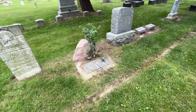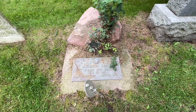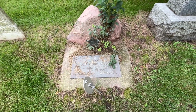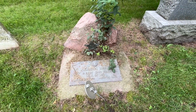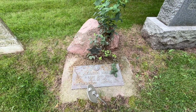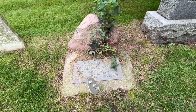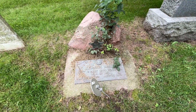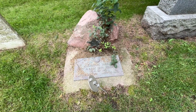Now this over here is the grave of Charles Reed. He was a veteran of the War of 1812, and he actually passed away in the middle of the Civil War. Now it looks like he served not only in the War of 1812, but he also served in the Civil War. Now he would have been quite old at the time. He would have been in his 80s, it looks like, at the time of the Civil War. So I'm not exactly sure what he would have done in that, but it looks like he was very active in the War of 1812. But this is Charles Reed.